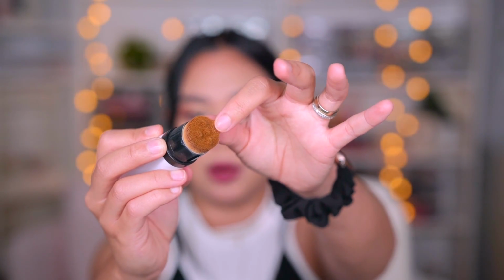Anyways, so if you're trying to open the other side, please hold the black thing just to make sure. This has a brush on the other side, which is really nice. It has little balls right here. And I thought that was so weird, but it feels so soft. This is very, very soft. When I touched this in store, I was like, dang, what the heck? I was expecting it to be coarse, like usual built-in brushes are, but this is very soft.